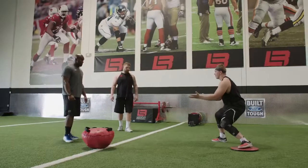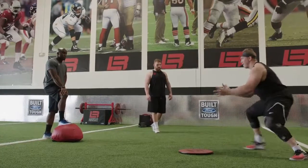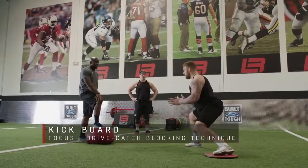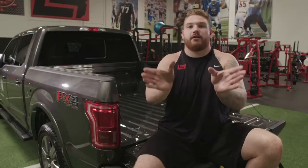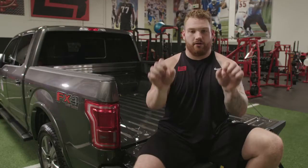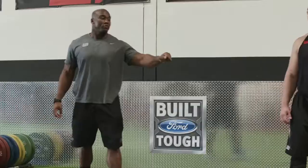So the kickboard really focuses on engaging the correct muscles in your lower body in order to have an efficient drive catch, is what we call it. So it's a pretty cool tool to really know if you're engaging the right muscles or not. Perfect. The pad is not just a normal pad, it's shaped like a defensive lineman, so you're never going to come out and hit somebody straight like this. It's more of a rounded surface, so you're either going to come under, you're going to come around it, or you're going to come here and then torque it in. There you go. Beautiful. Nice job.